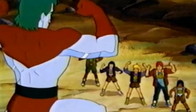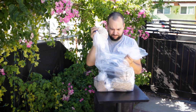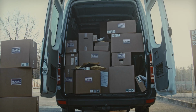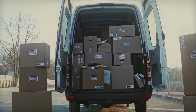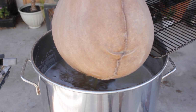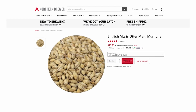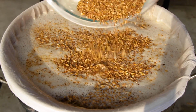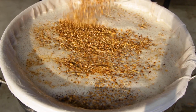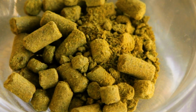Captain Planet, go Planet! Buying in bulk helps reduce not only the packaging involved, which for some reason tends to be a lot of plastic, but it also saves on the emissions created during shipping, since you'll be ordering less often. Getting bulk grains and hops means you can also be ready to brew at any moment. You may just need to convince your significant other that these giant sacks are to help save the planet. Stock up on your favorites that you use a lot, or base grains and bittering hops, and then you can use the next tip to buy specialty ingredients.